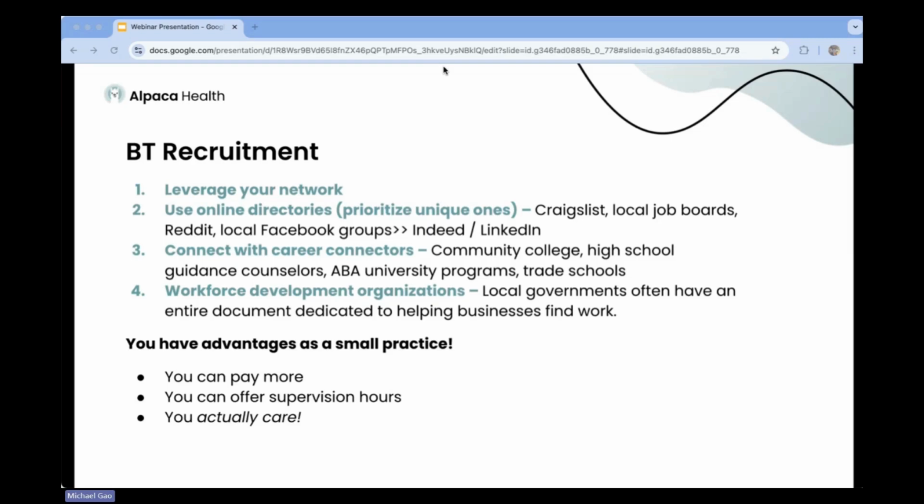The other idea that we partnered with clinicians to try is having them reach out to what I call career connectors. Community colleges have career departments, high schools have guidance counselors, college and career counselors. Universities that have ABA programs have practicum supervisors, internship supervisors. All of these people, their whole job is to help people find entry-level behavior technician roles. And so you just want to tap into these resources. Say you're a new company, you're really interested in mentorship, supervising the next generation of BCBAs, and that's how you can get your first couple of technicians.